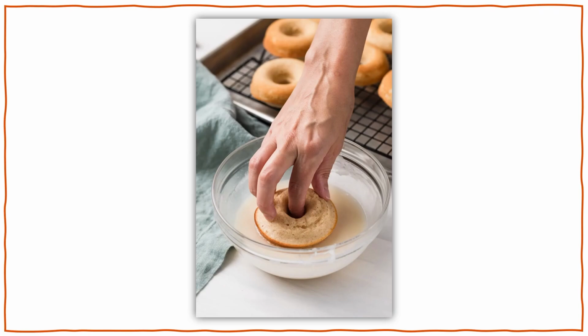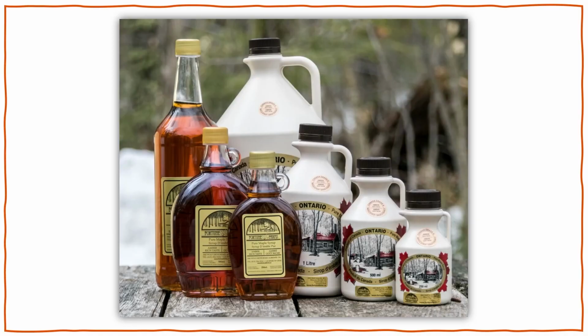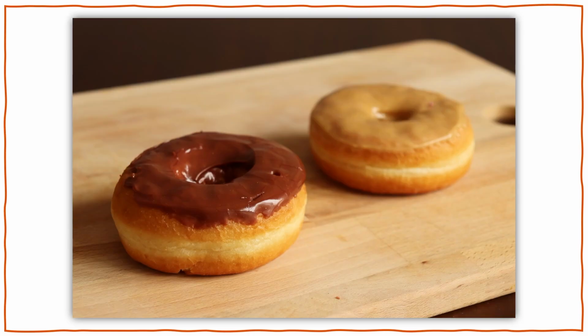The donut is dipped into a chocolate fondant. A fondant is a thick paste made primarily of sugar and water. When the fondant cools, you get that smooth, shiny layer on top. You probably know that Canada is the world's largest exporter of maple products, so it should come as no surprise that the chocolate dip donut has a maple dip variation.